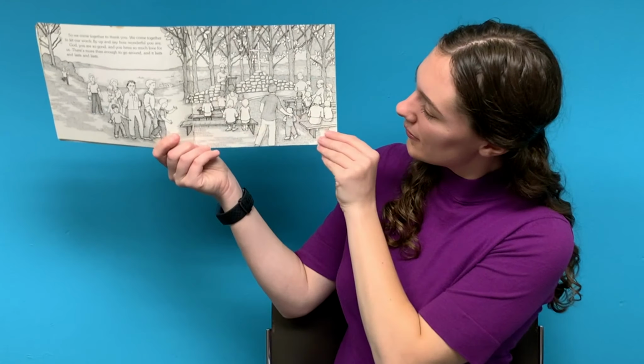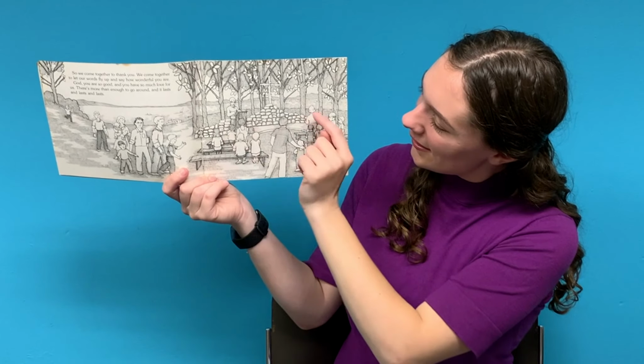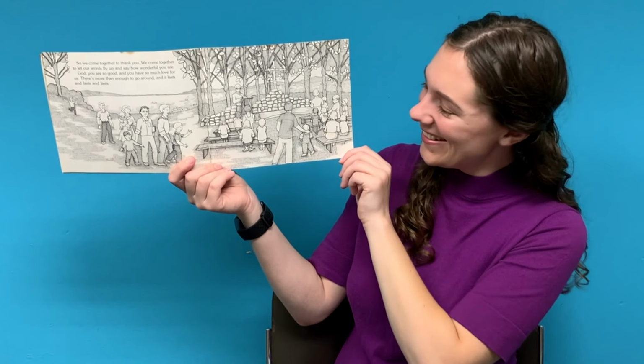Let me get to the picture at the very end. You see this picture here? The one where they're all coming together to sit and to praise the Lord together.